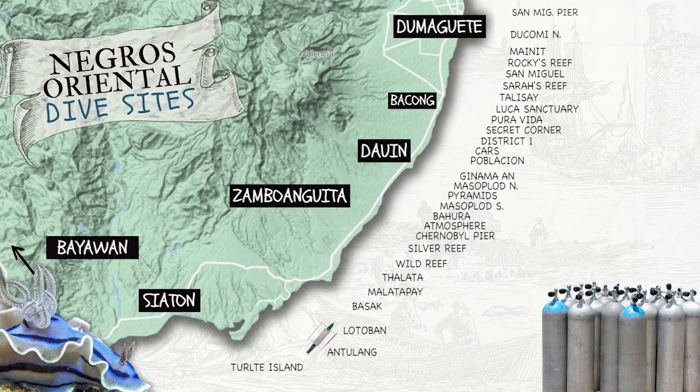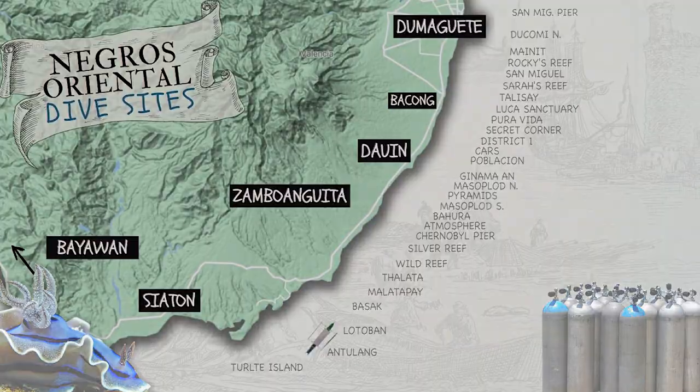So if we look at our dive map, we're heading to Wild Reef, one of our favorite dive sites, especially for diving at night.